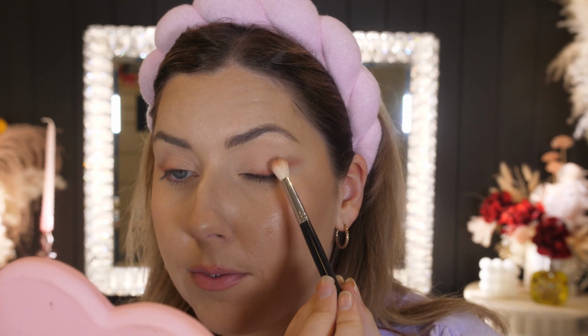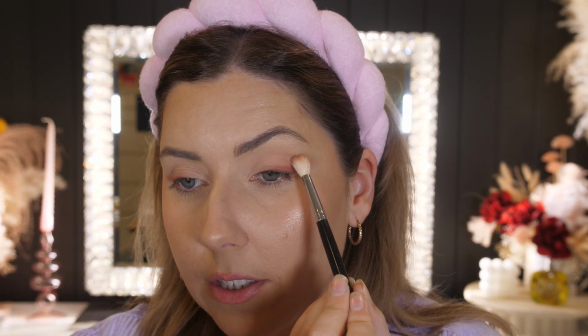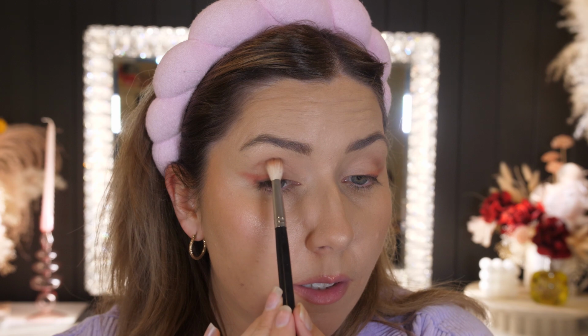Now we're going in with the shade called Vague. Now with a big fluffy brush, we're grabbing the very smallest amount, and we're going to begin by pushing that into the crease area. Can you guys see that? I did the smallest amount on that outer crease. We're focusing that from halfway and out once again. Onto the other side, tap it on halfway and flick it out on that crease.